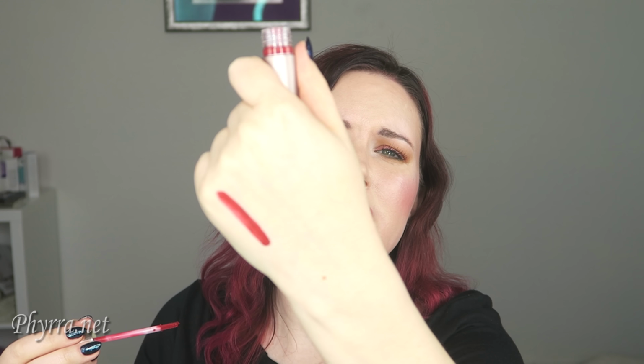It has this cool paddle applicator that makes it easy to apply around the lips because the way the formula is, it's not a runny formula. It just applies and it stays where you put it. It's one of the very few liquid lipstick formulas that I feel like I can just put on without a pencil if I want and go, but I still always prefer to use a pencil to crisp up the edges of my lips. That's just how I am.